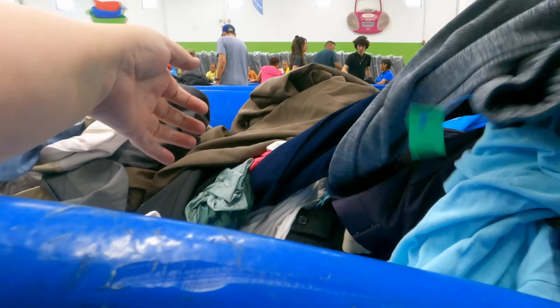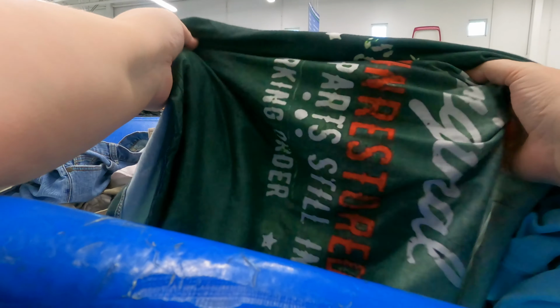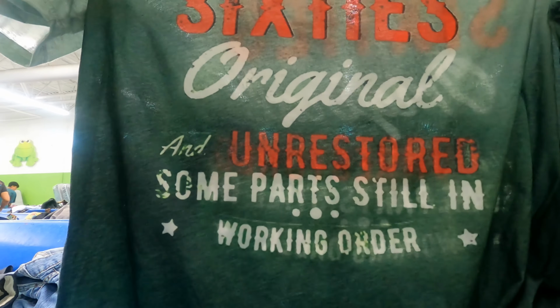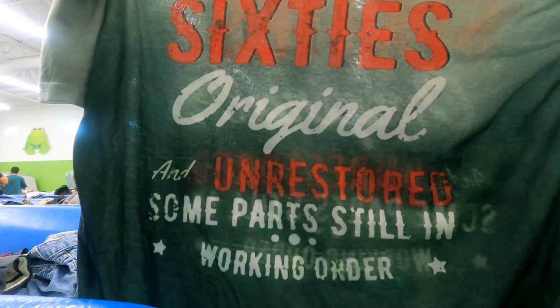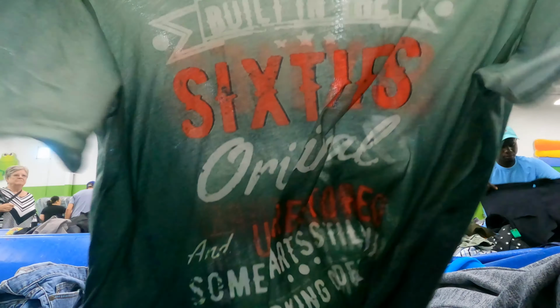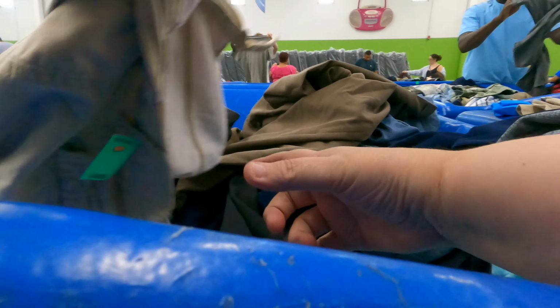I think I'm just about ready to go, guys. I'm really not feeling very well. And when you don't feel well, it's time to stop. I like to always find one really cool thing before I leave, though. This is one of those cheapo shirts that comes from wherever. Oh. I think we're done, guys. I'm gonna say peace out. I'm not even gonna try to find one more thing because I am done.